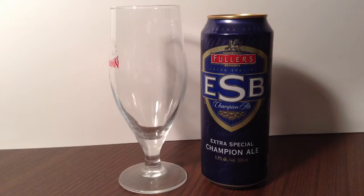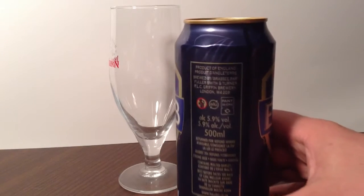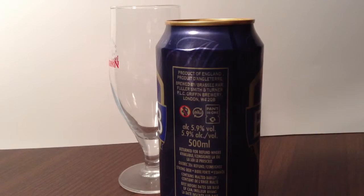I'm just a fellow who loves beer, and today I'll be retasting my 170th different beer, Fuller, Smith, and Turner P.L.C. Griffin Breweries. Yeah, that's it. It is a long and convoluted name. Let's get that in focus.